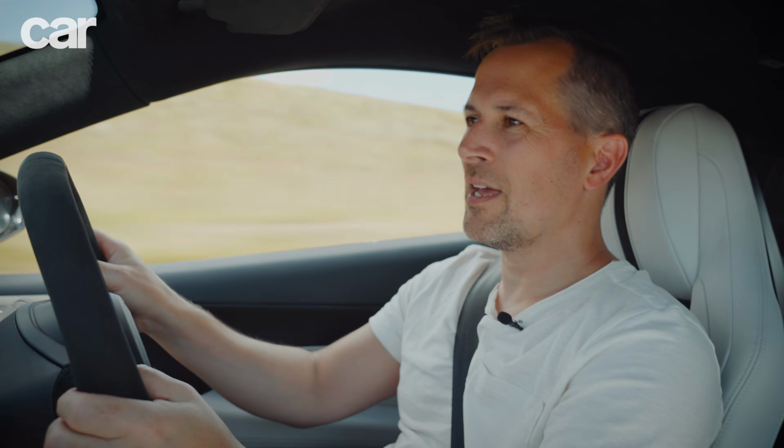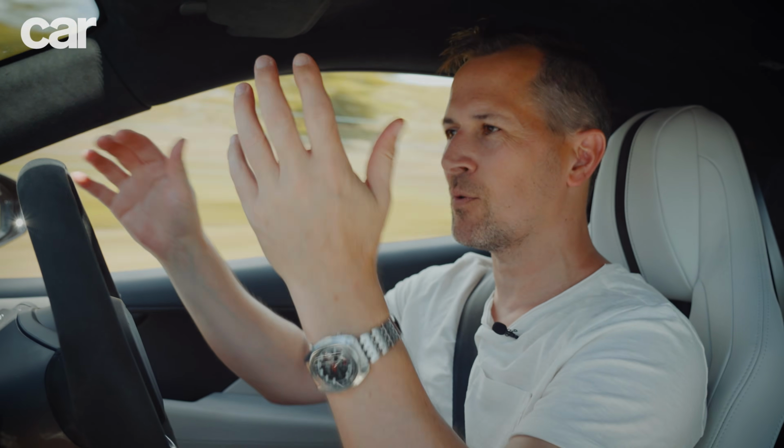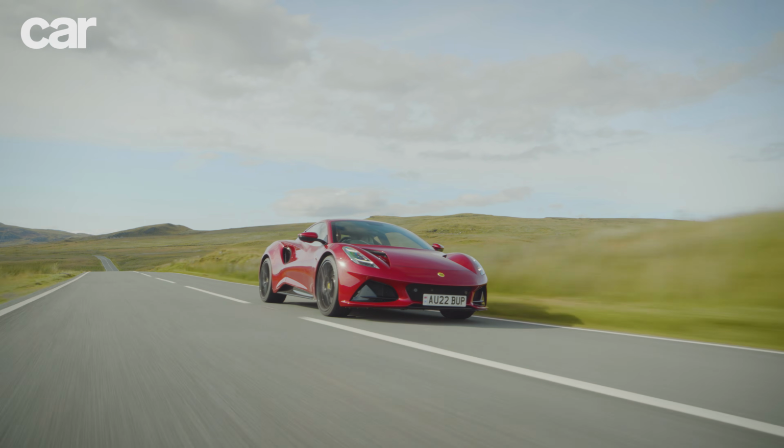I think this would be nice to live with, but in terms of just pure excitement, sports car excitement, that's what this test is about. I'm not sure this car's got what it takes. But which car has? We've driven them all now. Time to make a decision.